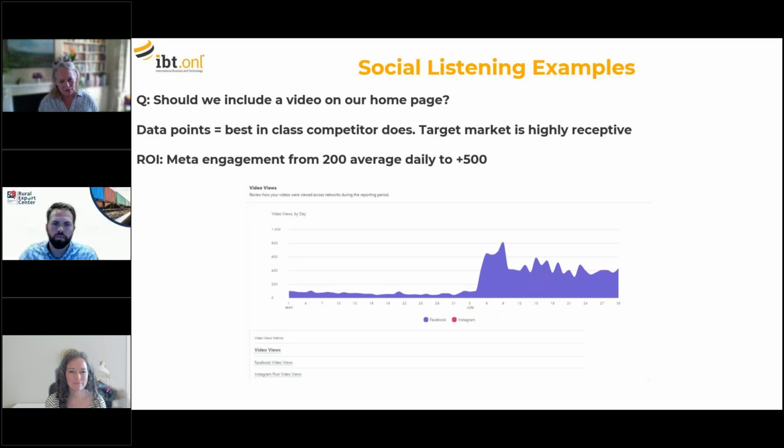What can we do? And the question we were asking is, okay, how about we add a video to that homepage to make it more engaging? What if we do that? Would that help? Well, okay. Instead of just throwing it at the wall and seeing if it sticks, let's actually look at the data. There are 2 things. One, what are the main competitors doing? And we can figure that out through tools. And what is their target market doing? And how receptive is that target market? We said, guess what?